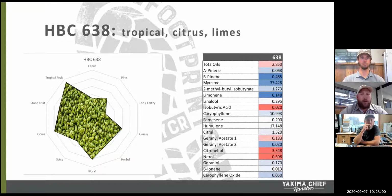638 again. This one's kind of a favorite of mine, at least, of the elite lines right now. Huge lime. I get just key lime out of this one. But it's got some of those more basic tropical citrus type flavors underneath as well. Really high citronella on this one, which I think is contributing to that liminess. But looking forward to see what this one becomes too. Super nice yielder, very nice agronomically. So this could be a star someday too.